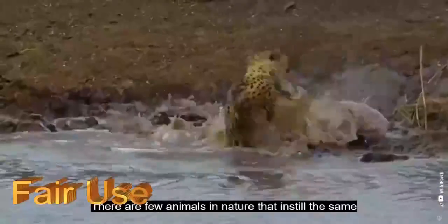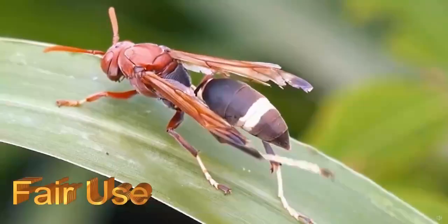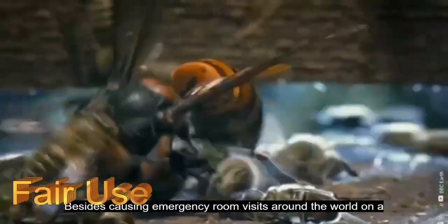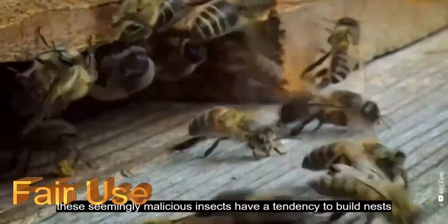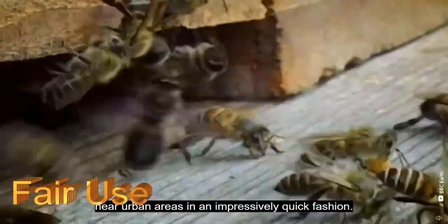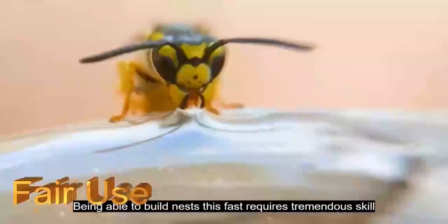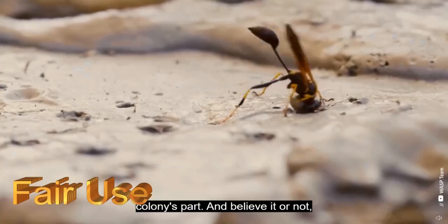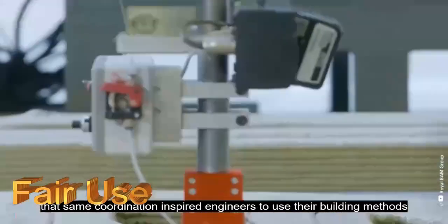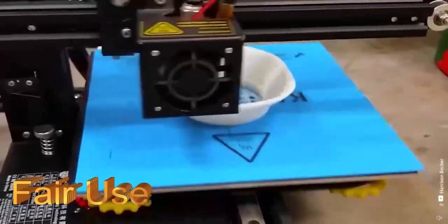There are few animals in nature that instill the same amount of disdain in humans as wasps. Besides causing emergency room visits around the world on a daily basis, these seemingly malicious insects have a tendency to build nests near urban areas in an impressively quick fashion. Being able to build nests this fast requires tremendous skill and coordination on the colony's part. And believe it or not, that same coordination inspired engineers to use their building methods for something truly extraordinary.